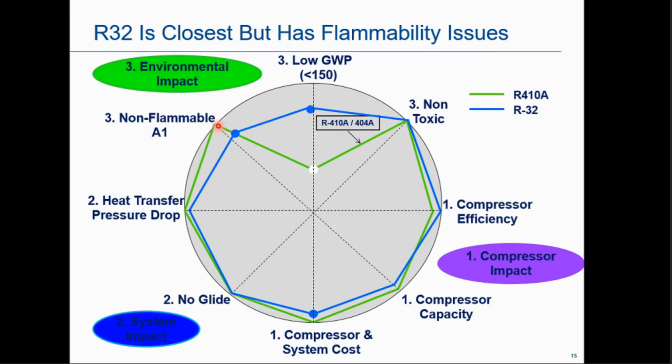And then flammability, it's again not inclined towards the epicenter, but it is falling very close to the periphery. So it's not that harmful, but as I said earlier, it's a mildly flammable refrigerant. Had it been a flammable refrigerant, it would have been towards the center. But since it's mildly flammable, with some care, we can handle that characteristic of the R32 system. That's how it scores on the radar compared to the 410.